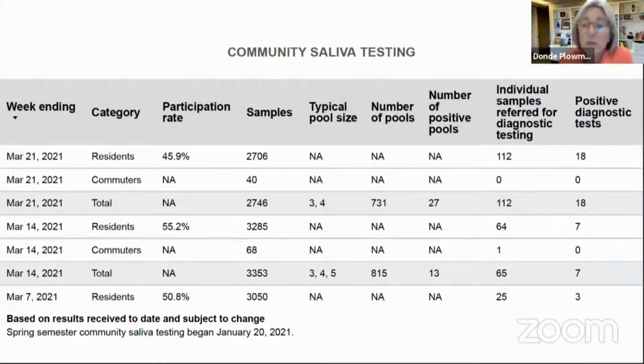Based on those results, we sent 112 individuals to receive diagnostic testing. Of those who were tested, we identified 18 positive individuals, all residential students. The overall participation rate for residential students dropped again this week to 45.9%. Our positivity rate across all of the samples was 0.66%, so 66% of 1%.